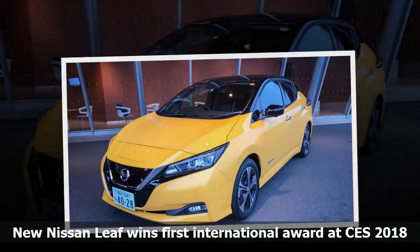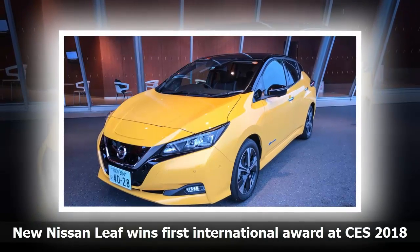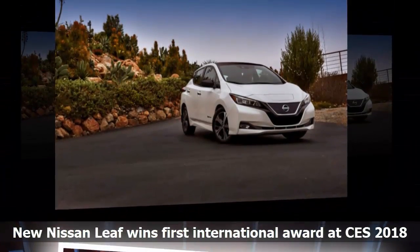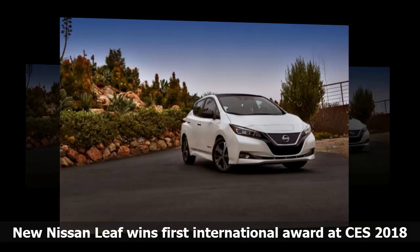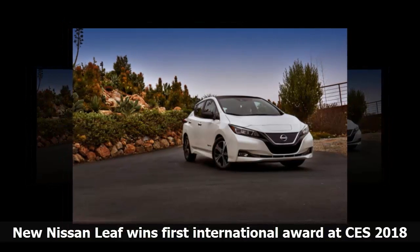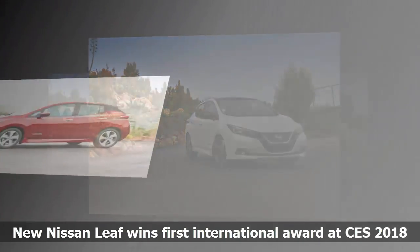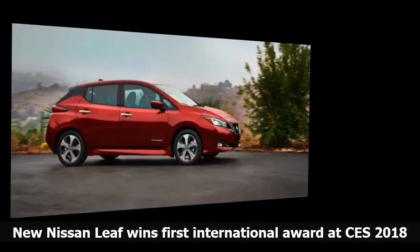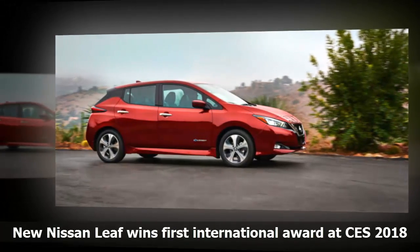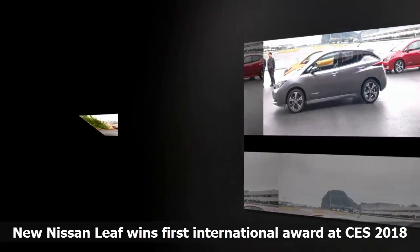Nissan's all-new Leaf has won its first international award at the Consumer Electronics Show, CES. The 100% electric vehicle with ProPilot and e-pedal technologies has claimed honors like CES Best of Innovation Award winner for Vehicle Intelligence and Self-Driving Technology, and CES Honoree for Tech for a Better World. The Consumer Technology Association has announced the Best of Innovation Award winners for 2018 in New York, as part of the build-up to the January CES in Las Vegas.